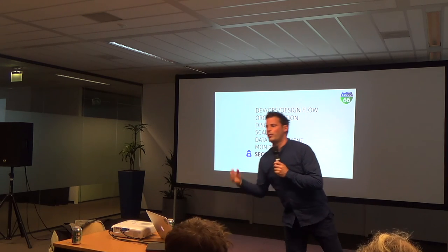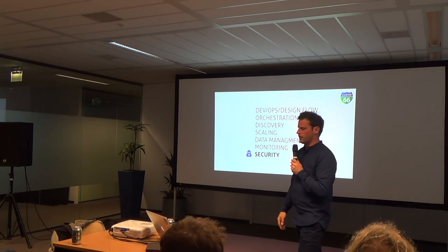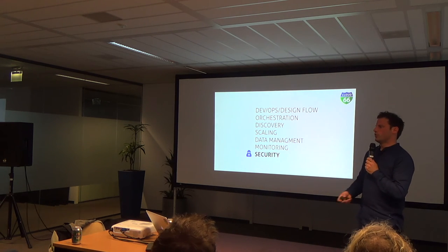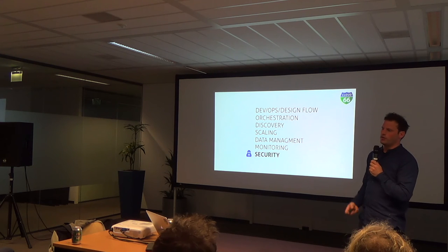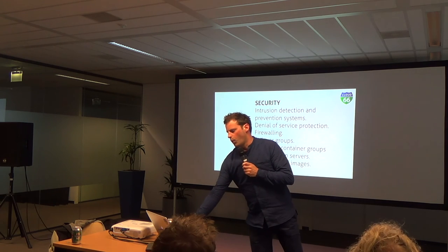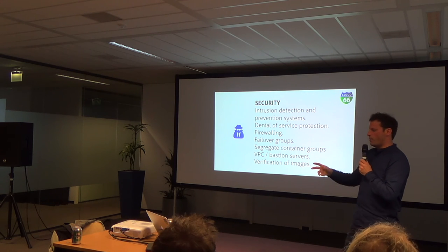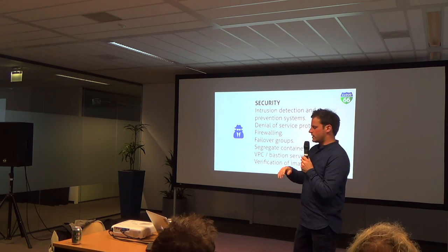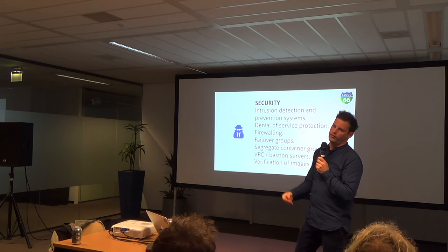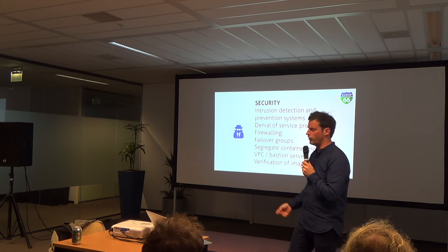And also security. If you start with your image, which is already secure, I hope, then you run it into production, and there are a lot of ways to improve security. If you're an operations person, you already know you install your firewalls and all that. But also be aware that, security-wise, you can limit the CPU and the RAM, make sure container groups are installed on different servers, and maybe your platform needs to let you deploy on a VPC and execute through a bastion server, and also verification of images.